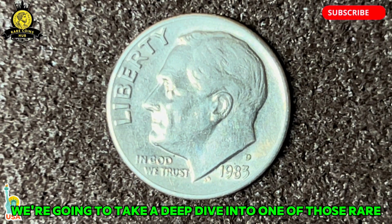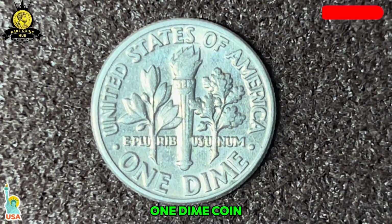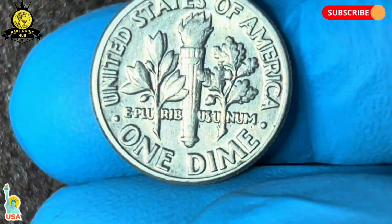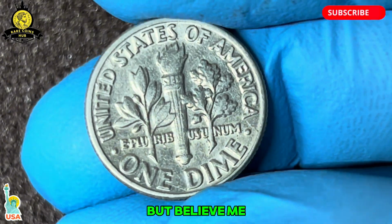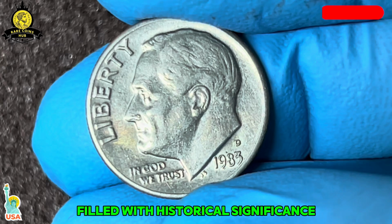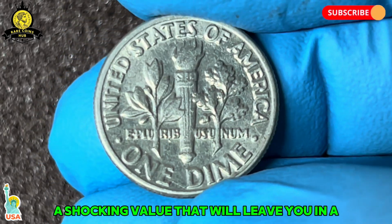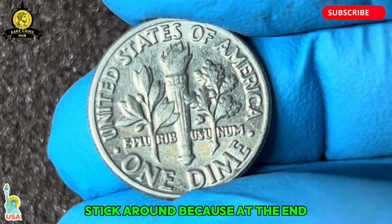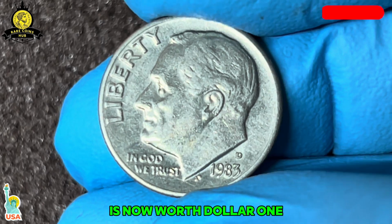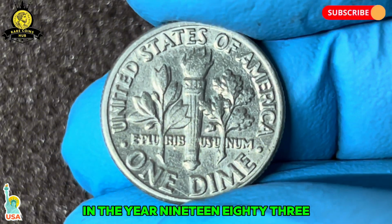Today, we're going to take a deep dive into one of those rare and remarkable coins, the 1983 USA 1 dime coin. You might think, a dime from 1983? How interesting could that be? But believe me, this coin has a captivating story to tell, filled with historical significance, surprising minting anomalies, and, most intriguingly, a shocking value that will leave you in awe. Stick around, because at the end, we'll reveal how this seemingly ordinary dime is now worth $114,000.